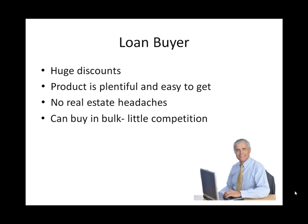Investors can also buy in bulk with literally no competition. There are so many properties out there that they can make offers on. And they can select their own inventory without having to take junkers. They can pick and choose whatever properties they want to make offers on and buy the notes.